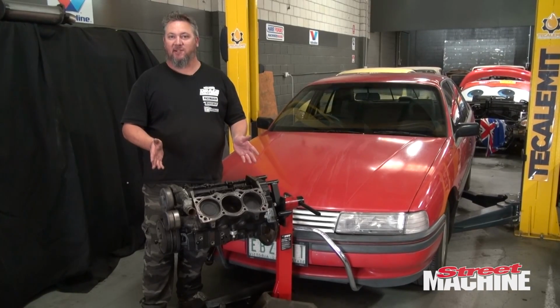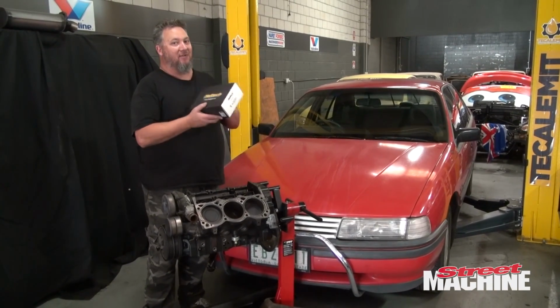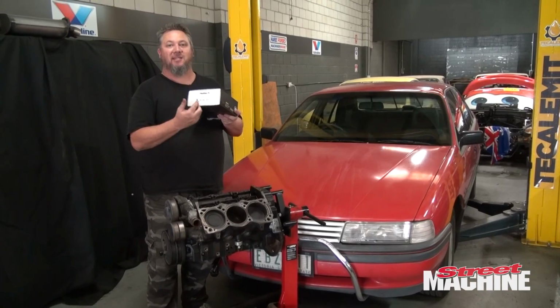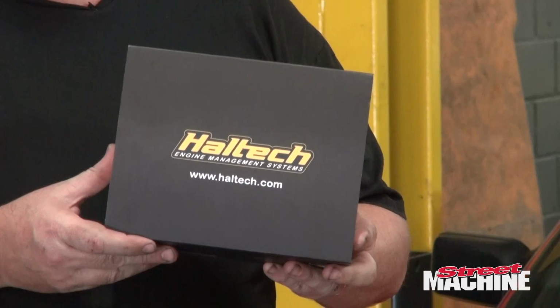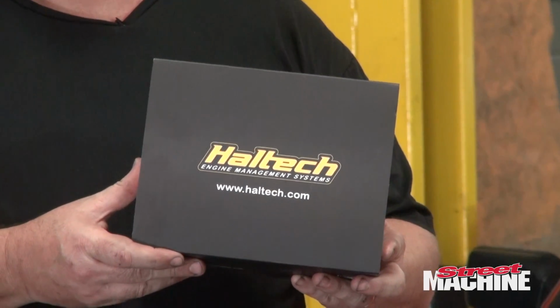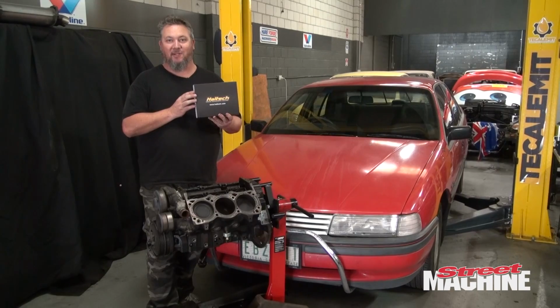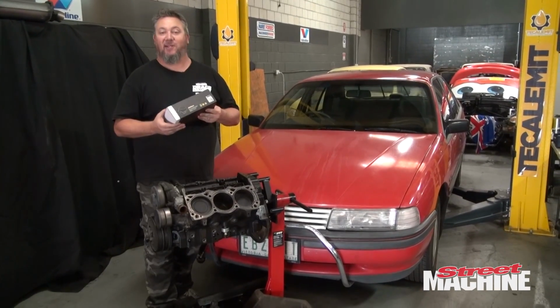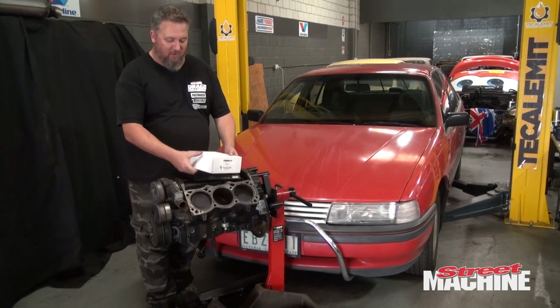But before we bolt this engine in the car, a few things have to happen first, such as fitting our Haltech ECU. This is a Sport GM plug-in, and Haltech has done a plug-in ECU for the VN Commodores since the 90s. Of course, it's had a few upgrades over the years. This isn't the computer that they had in the 90s. So this is one of their Platinum Series computers, and we'll open the box up, have a look.